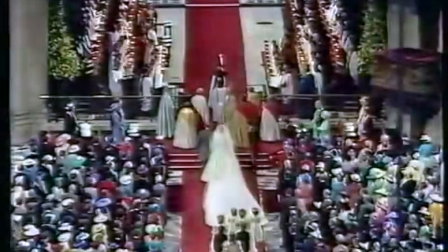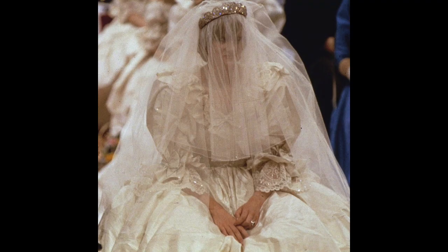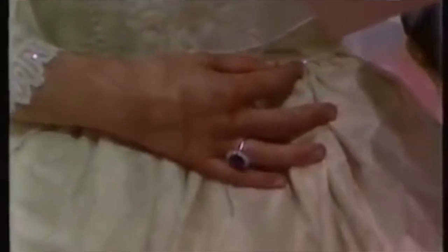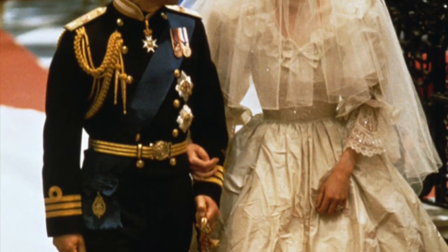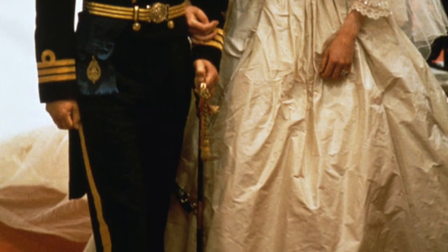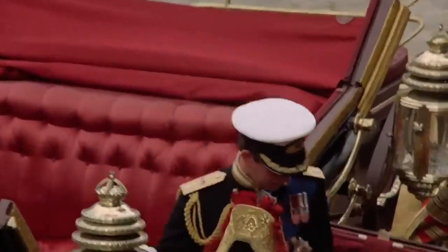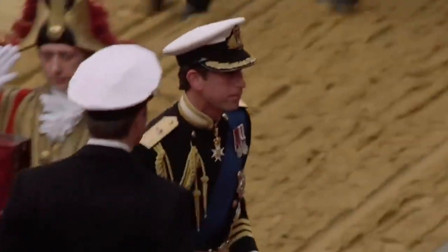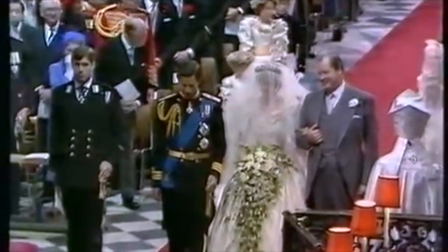The young princess accidentally spilled some perfume on her dress as she tried to put some on her wrists after getting dressed. And yes, there were some spots to be seen. Diana tried to cover them several times with her hands as she approached the altar. At 10:50 a.m., Prince Charles walked up to the aisle with his best man, his two younger brothers, Princes Andrew and Edward. Diana's walk up to the aisle took 3.5 minutes.